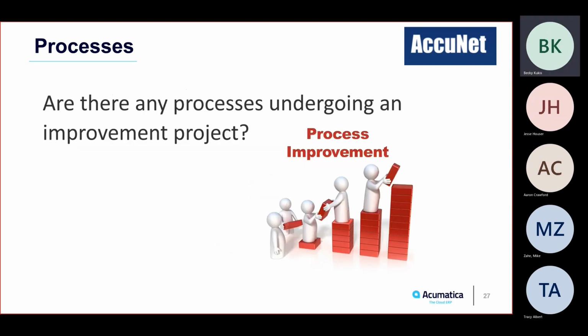You're going to also want to think about maybe you have some processes that are already going on within your organization. Maybe you're already upgrading another thing, your CRM, or you're changing a new process, you're buying a new company, whatever it might be, but you want to be aware of any processes that are being improved at the current time. So you can document those and see where in the process does it make sense? How will this fit into this project of getting a new ERP?